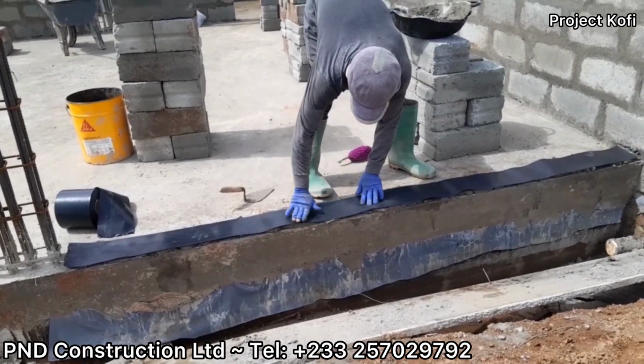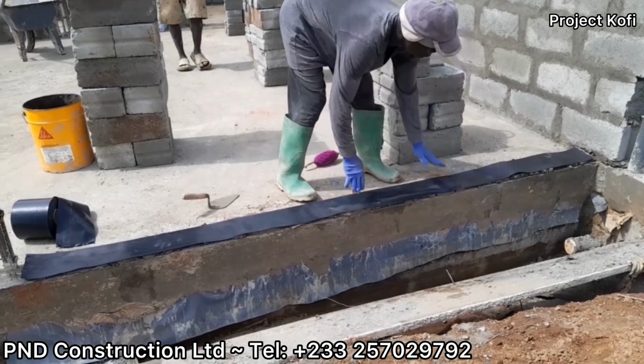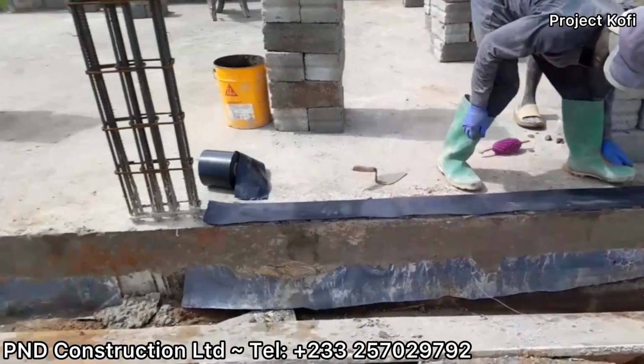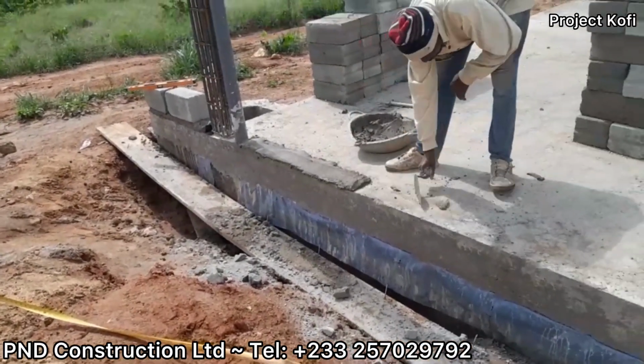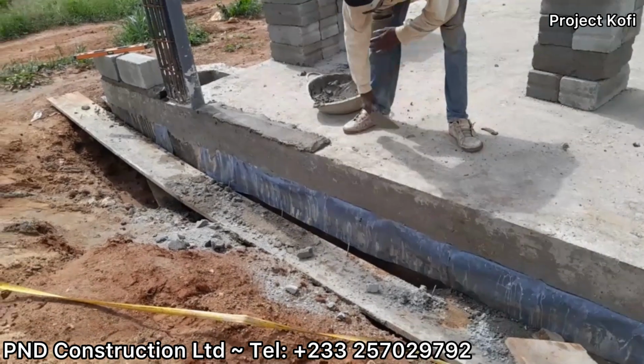So as you can see, where you can see the rubber hanging over the slab is the DPM. So we don't remove it at this stage. We leave it on until the plastering time, whereby that is cut away before the plastering.